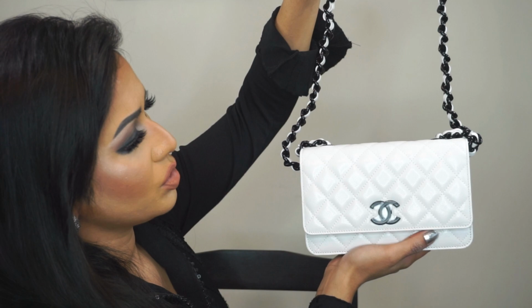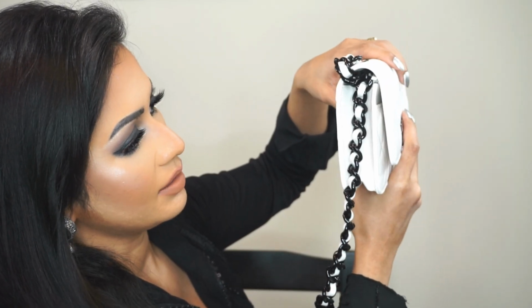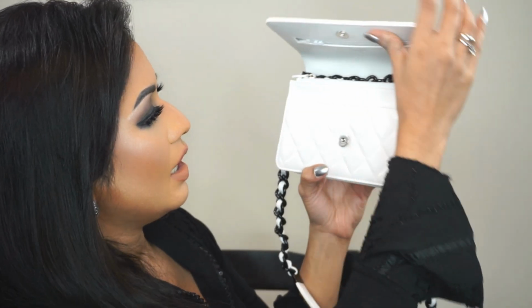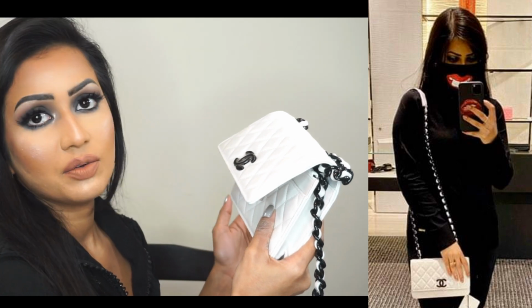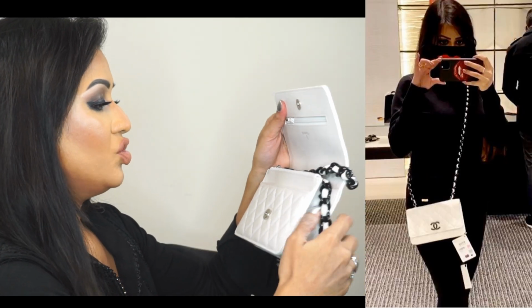So you can wear it as a short strap shoulder bag if you want, but if I crisscross the chain like this, then there is a possibility of having crease here, so I will not do that. I will rather wear this as a long strap shoulder bag or crossbody bag. That's just my personal opinion. Now let's see what fits in it.